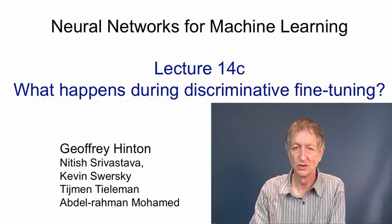In this video, we'll look in more detail at what happens when a neural network is discriminatively fine-tuned after it's first been pre-trained as a stack of Boltzmann machines. What we'll see is that the weights in the lower layers hardly change at all, but that nevertheless these tiny changes make a big difference in the classification performance of the neural net because they put the decision boundaries in the right places.